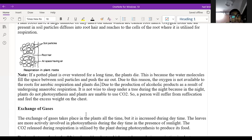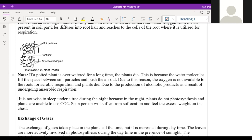Sir, even when they respire anaerobically, carbon dioxide is also released, right? When the carbon dioxide is released, they should at least utilize it, right? They will not be able to use that CO2 because the soil is not good, and they will not be able to perform photosynthesis. During the night there is also no sunlight, so that's why they say we should not sleep under trees during night.